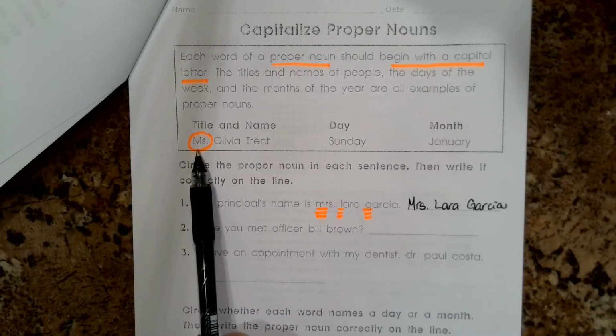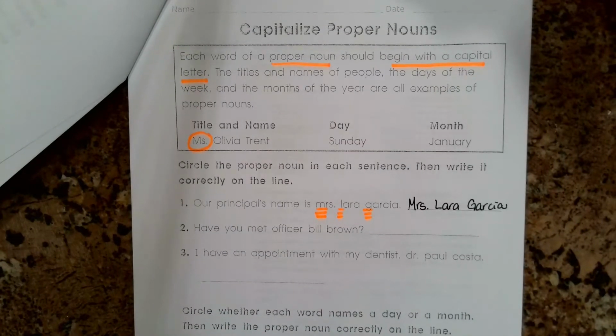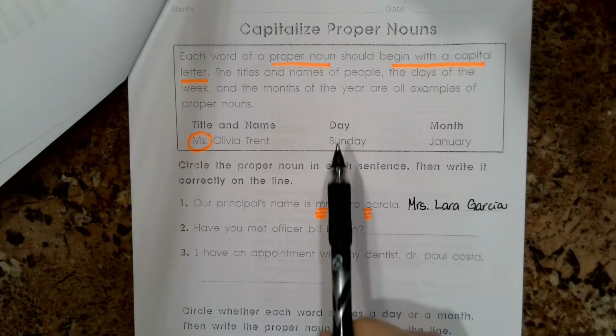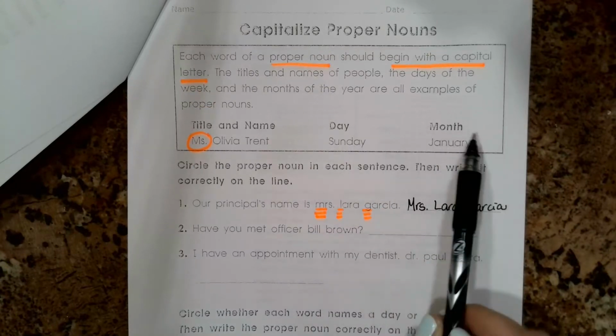So if you have Miss Hollander or you have Miss Rudolph, then we know that the M in Miss has to be capitalized as part of a title. Same thing with doctors, right? Or Mr. Your days of the week, Sunday, Monday, Tuesday, Wednesday, Thursday, Friday, Saturday, all have to be capitalized.